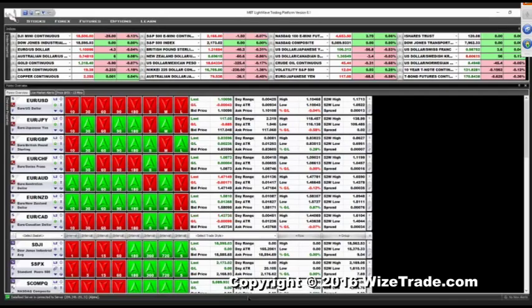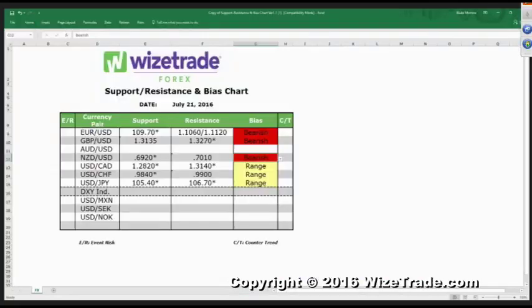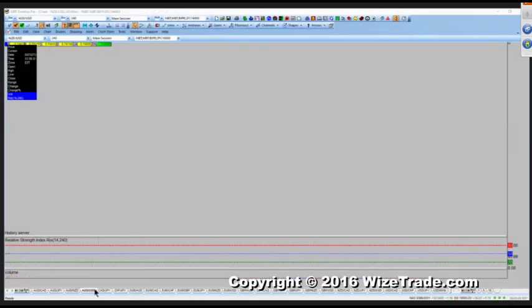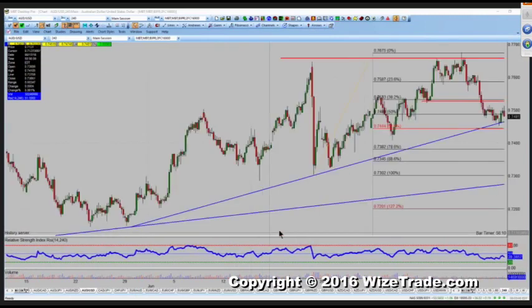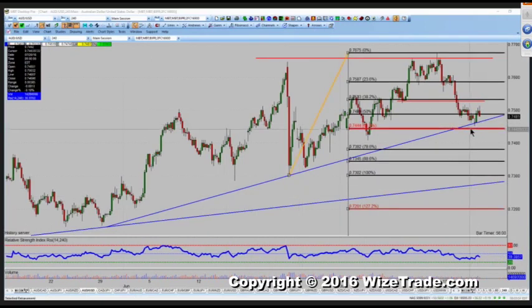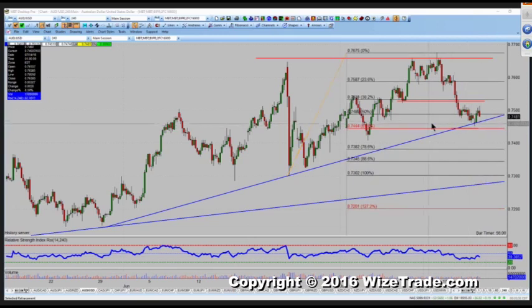So, where are we at? Okay, we did the Kiwi. Let's go over to the Aussie. The Aussie's obviously holding up a little bit better than the Kiwi dollar. We bounced off pretty good trendline support right here. That means this 618 is extremely important for bulls today.